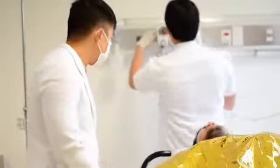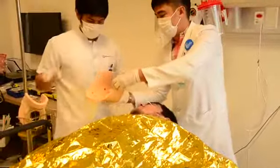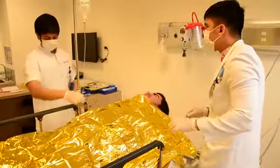You are in a plane crash. You're shivering right now. ER officer assesses the patient and, as an additional precaution, places a cervical collar. He makes sure that there are no missed injuries that could be detrimental to the victim.